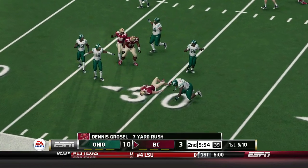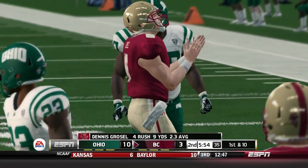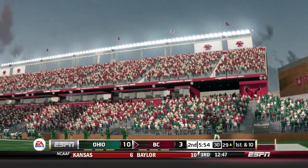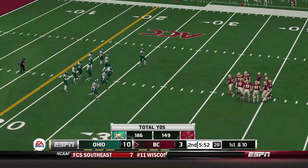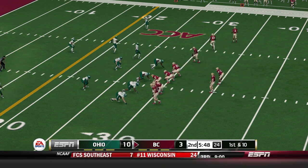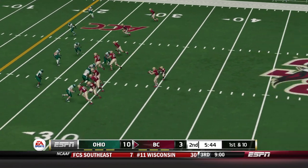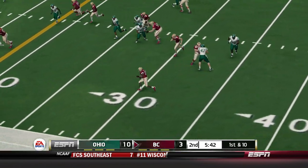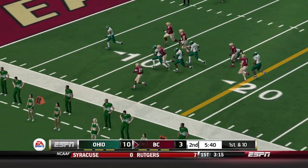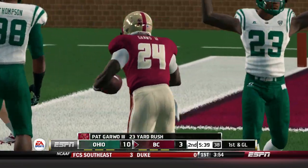Nice run to the left there. That makes it 1st and 10. First down, 10 to go. Ball on the 29. Here he goes. What a play to set him up with a 1st and goal.